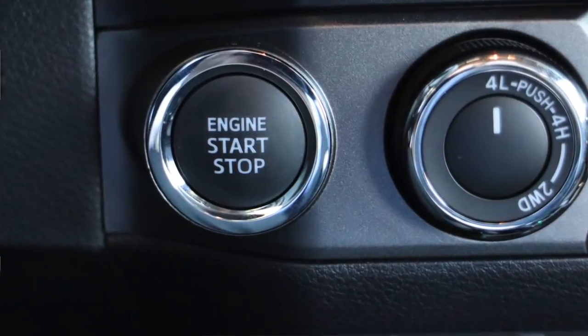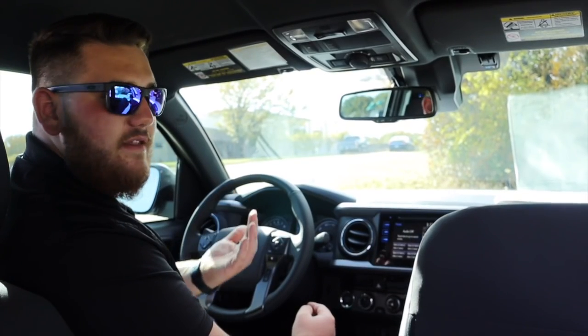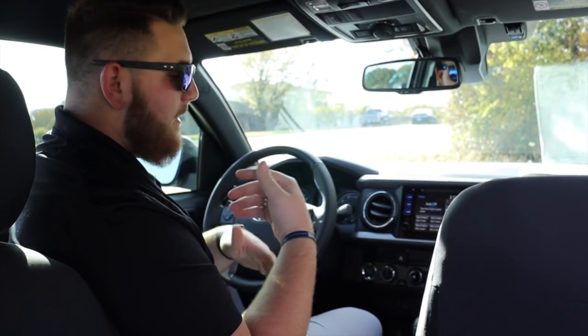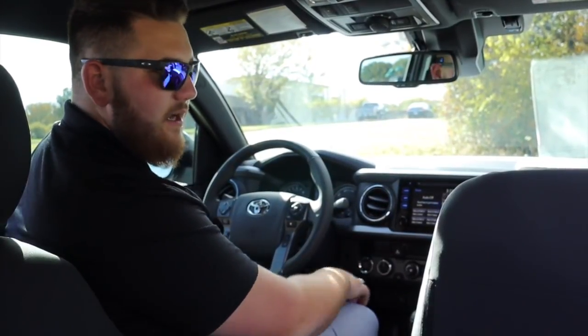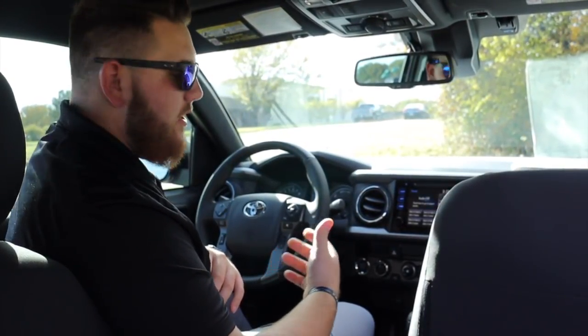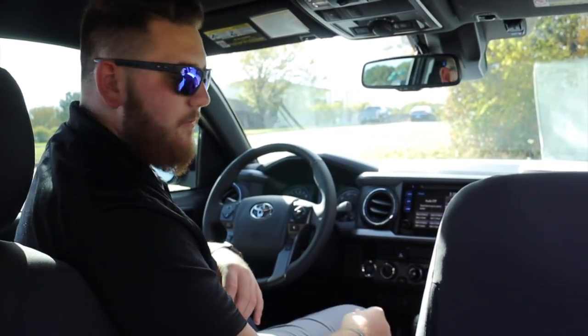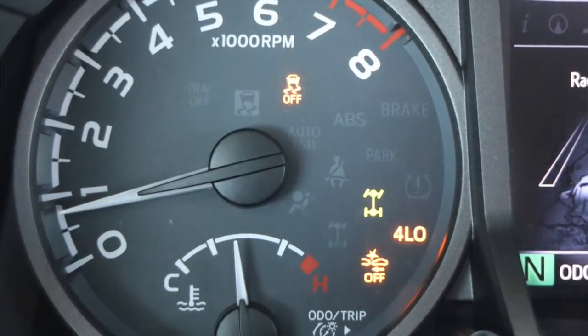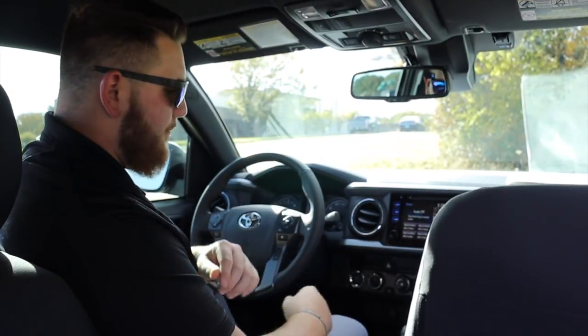Moving over, this is actually how you select 4-wheel drive. And these vehicles are equipped with 4-wheel drive on the fly. So as long as you're doing 62 miles an hour or under the speed limit, you can go from 2-wheel drive to 4 high. All you have to do is turn the dial. Then going into 4 low, once you're already in 4 high, you got to be completely stopped, vehicle in neutral. You would push it down and then turn it again. That's going to put you into 4 low and you'll see all the lights flashing up on your screen right here. That way you actually know it's in 4 low.